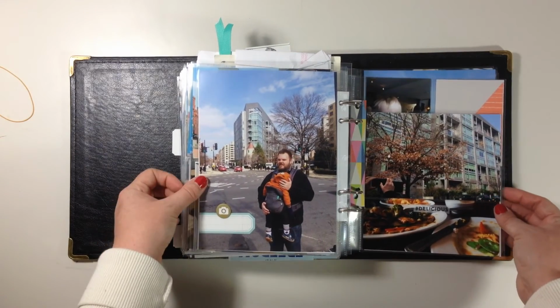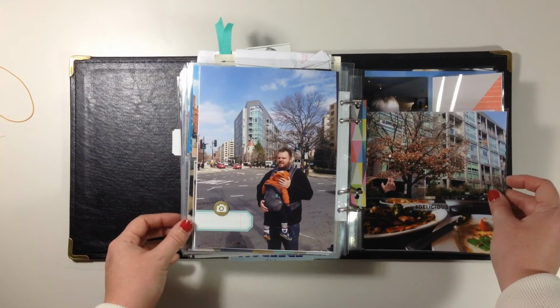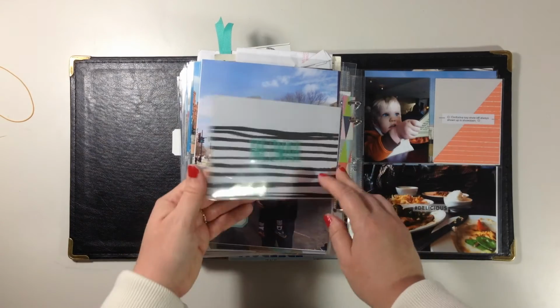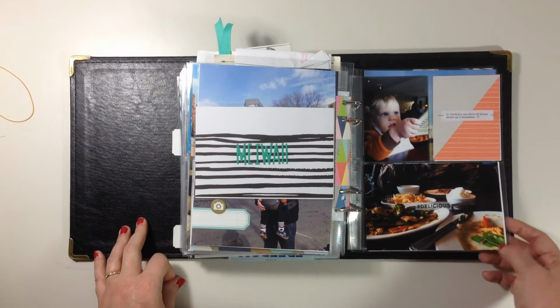Next, we were trekking around DC. I have yet to journal in here, but we wanted to take a picture of my husband in front of the last building that he built while he lived in the DC area. So that's what these two photos are about. And then we went over to Chinese place Miwa, I think that's how you say that, next door to that job site.